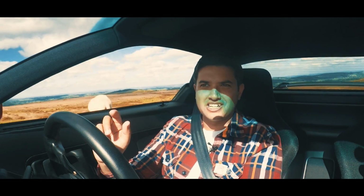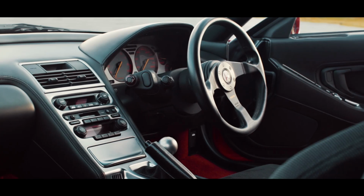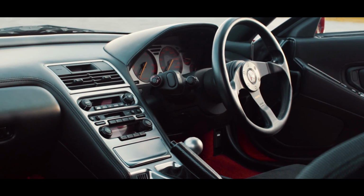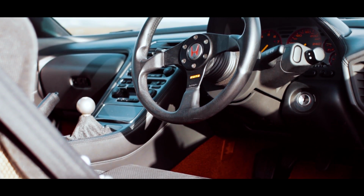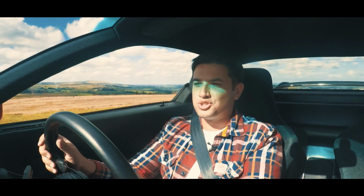If I'm honest, I actually prefer the interior of the NA1 because you've got that lovely black Alcantara with the red stitching. In here they've used a lightweight faux leather kind of material, and it's fine, but it's just not quite the same.